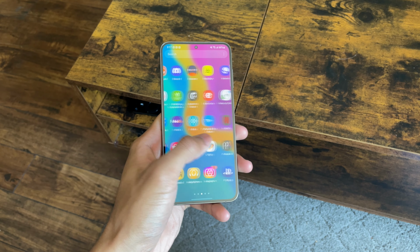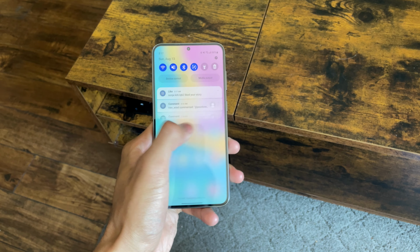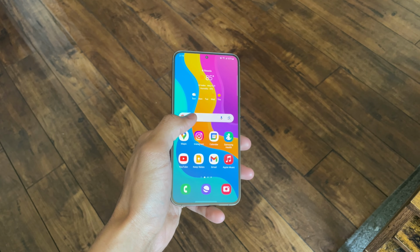The rounded corners also made it much easier to hold than the S23 Ultra. Reaching all the way to the top was much more difficult than the regular S23, but with the Samsung software, I didn't even have to reach all the way to the top.